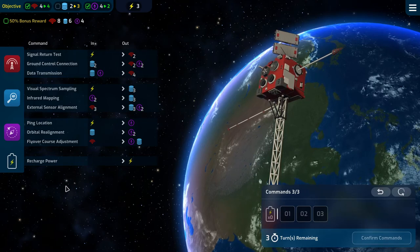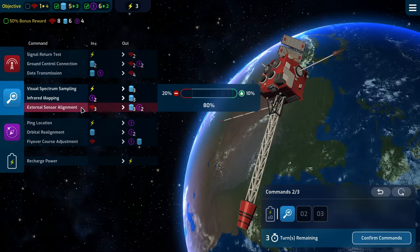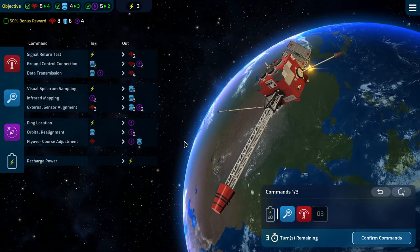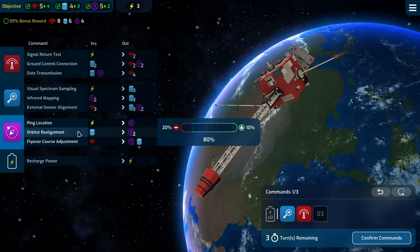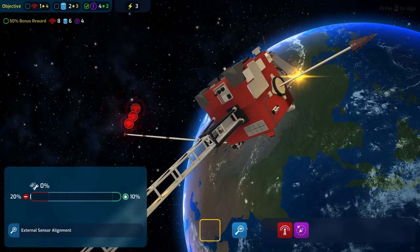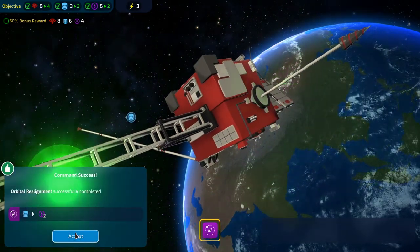So, what's next? I think we use 3 of these comms to do some external sensor alignment. Then we do a data transmission, and then we do an orbital realignment. Confirm commands. All right, that was all good. Data transmission good for comms there, very nice. And the orbital realignment is all good as well.